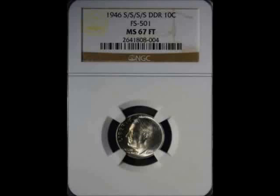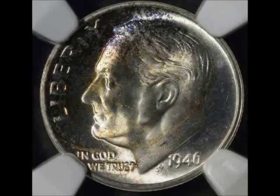We'll move on to varieties. Now, with the varieties, I do have six varieties for you. The first one is a 1946. There are many varieties, just so you know, in the Roosevelt Dime series. I am going to do a nice video segment with a bunch of them. But the first one I picked because I just think it's a really, really neat variety.